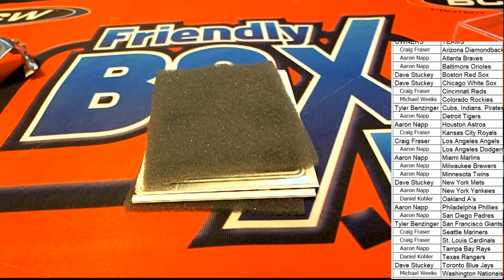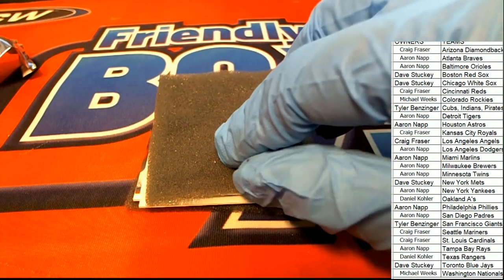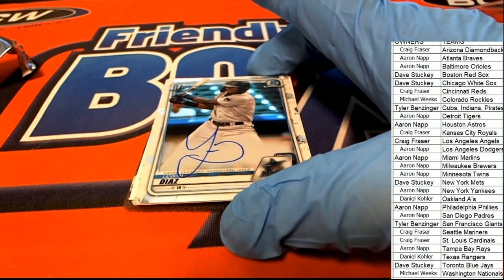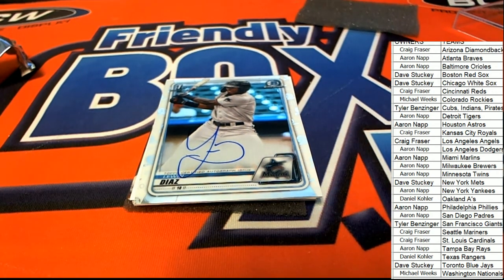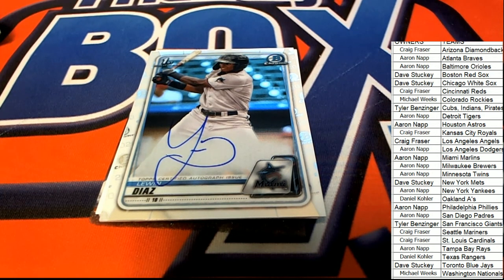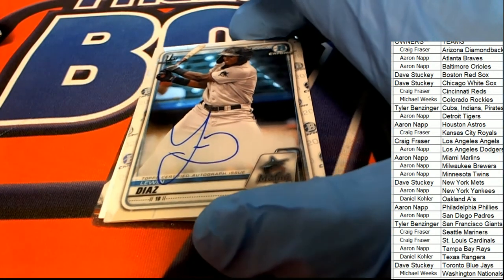Well, the first hit coming out of Chrome Baseball HTA choice is going to go to the Marlins owner. Aaron N., congratulations with your hit of the break. Hope.